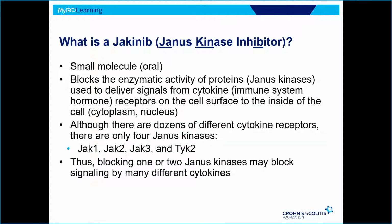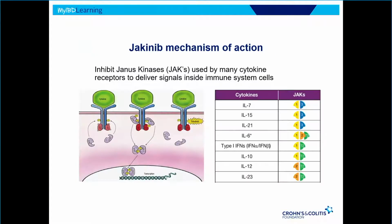There are a bunch of different cytokines, these chemicals that white blood cells use to communicate with one another, but they all signal through 4 Janus kinases. They're called JAK1, 2, and 3, and then TYK2, or tyrosine kinase 2. So if you block one of these, you can block multiple cytokines, all with one medication. So here's a diagram that illustrates this concept.